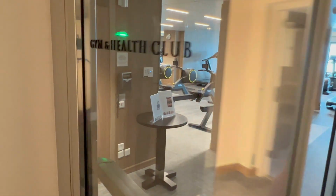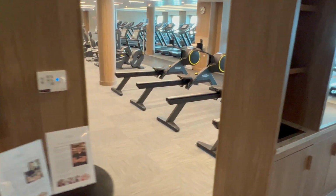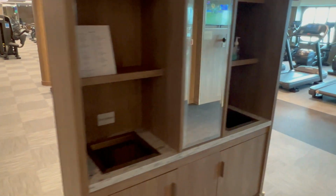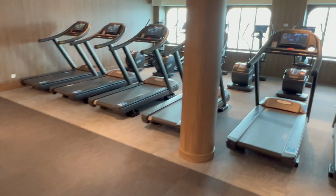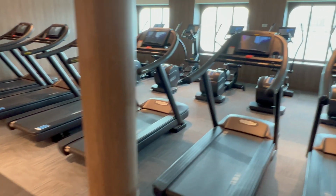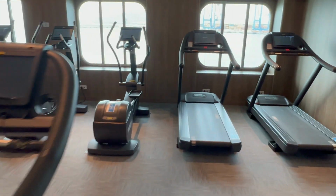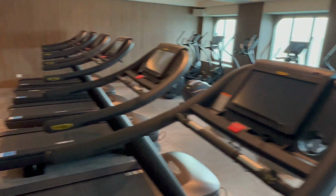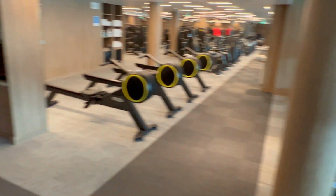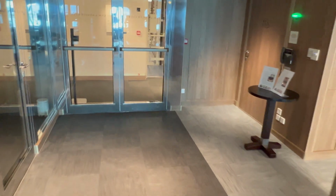And then the final thing we're going to touch on is down on deck 5, which is the gym and the health club. I never saw you go to it. You knew it existed, but not that you actually went to it. Generally speaking, gyms are higher up on ships. You've still got a little view. It's big, but it's not that big for the size of the ship. There were 2 people when I went down.